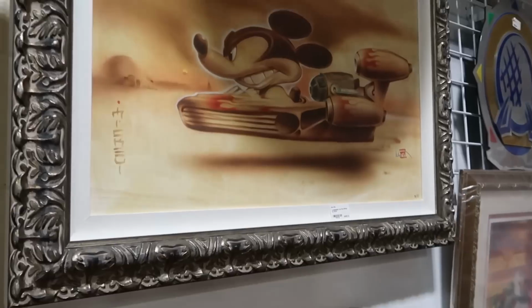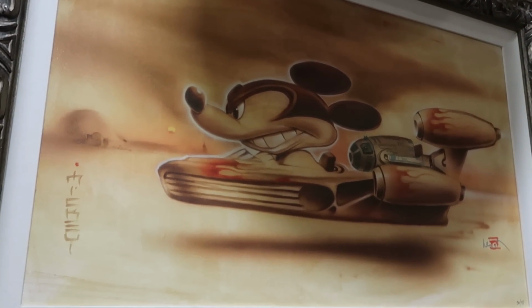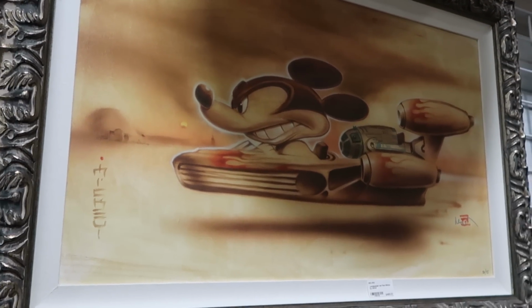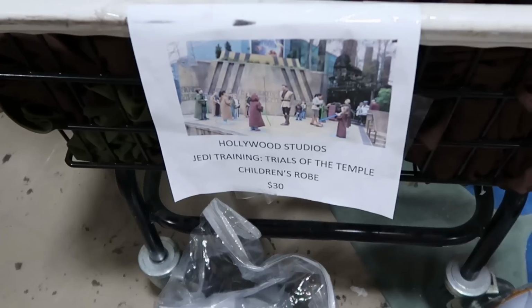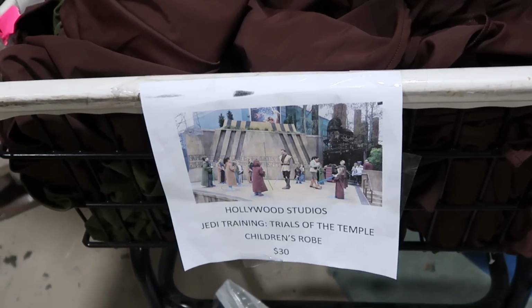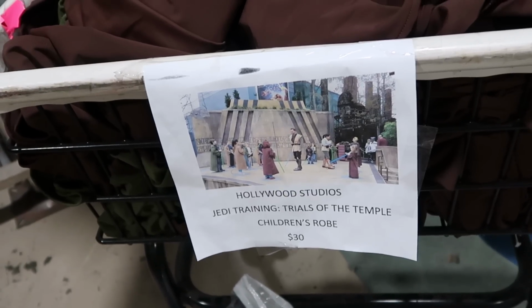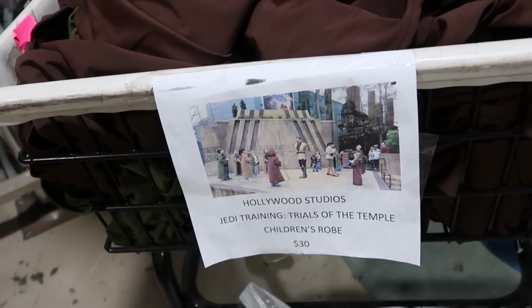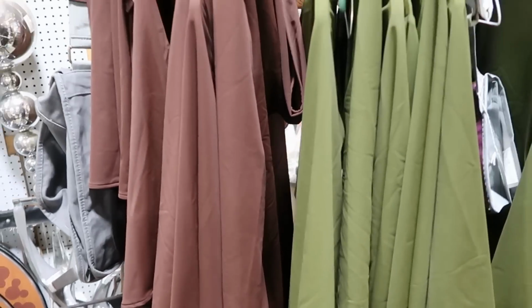And they do have a new painting over here with Mickey Mouse on a land speeder. How fun is that? $495, but that is actually number 30 of 95. You can even purchase some Star Wars Jedi training costumes. Hollywood Studios Jedi Training. You have Trials of the Temple children's robes. These are $30 a piece. Like, that is such a good deal.